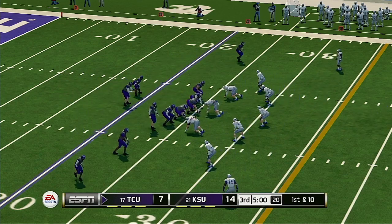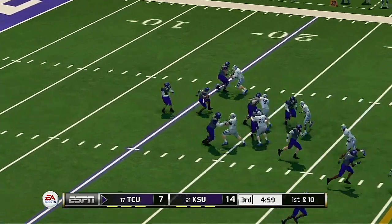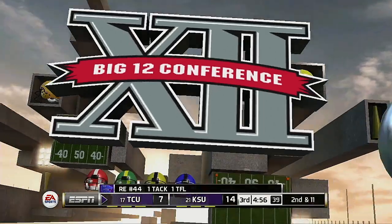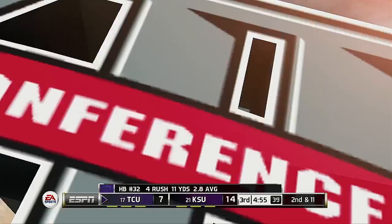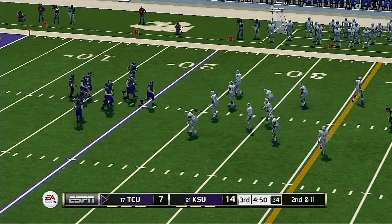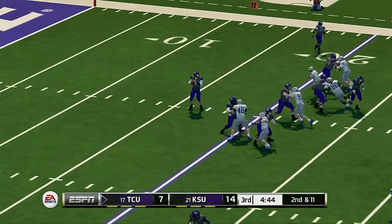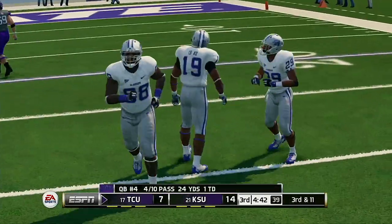This deficit can be easily overcome, sure. But they have to be thinking if they don't get something going on this series, the burden is going to be felt by their defense. And they got him for a loss. He was never able to get a head of steam on that carry. It's second down and 11 to go. Ball on their own 24. Fires quick out to the receiver and he can't make the grab.